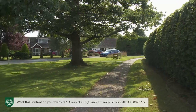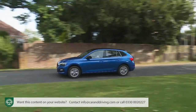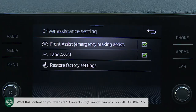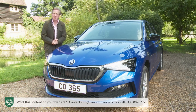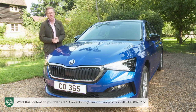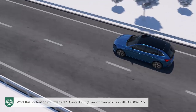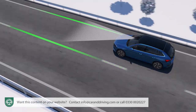You get that same kind of functionality at urban speeds too, as part of a city emergency brake system included as part of the front assist package. This setup also includes predictive pedestrian protection that specifically searches for pedestrians who might be about to step out in front of you and, if necessary, can initiate braking to avoid them. There's also a lane assist, which alerts you if you drift out of your lane on the highway.